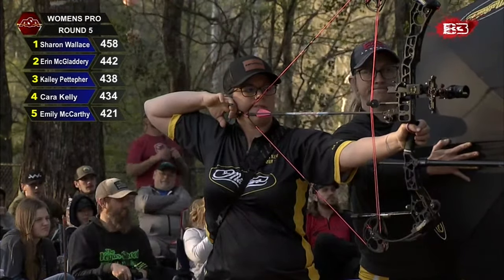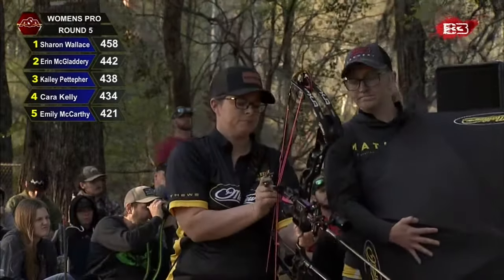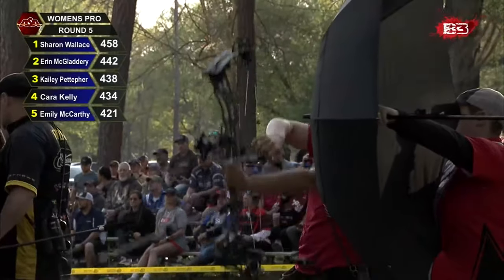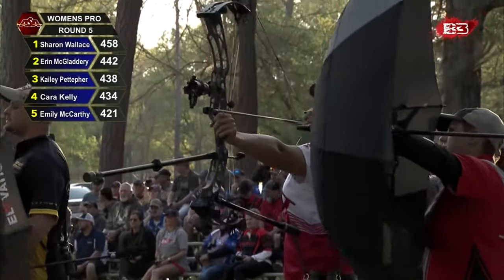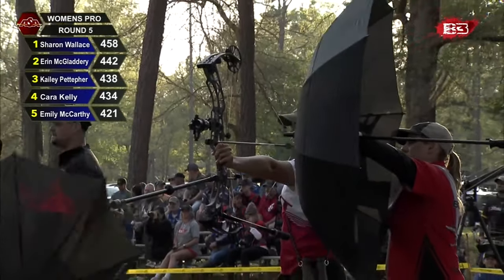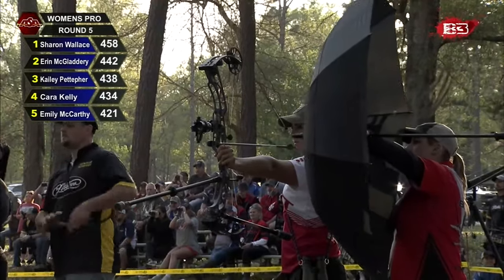The easiest. Cannot wait to have a conversation with her, but we still have podium places to be decided. And for Sharon Wallace, she got after it super quick, and she actually got a run. That last arrow was probably the least amount of gust we've seen in this minute that they have to shoot in this final arrow.